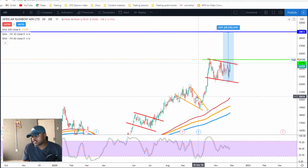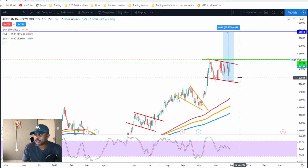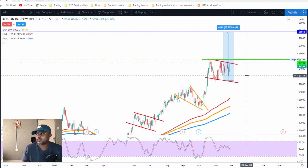So I entered this trade here on this falling wedge. I'm just adding into that position there. I want to be as big as I possibly can when I'm right and small when I'm wrong. So I'm not increasing the risk on the trade. I'm just adding to the reward in the trade.